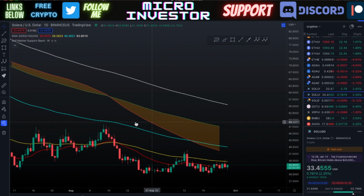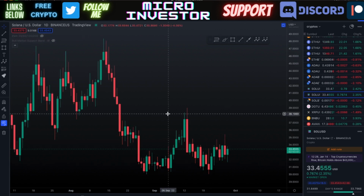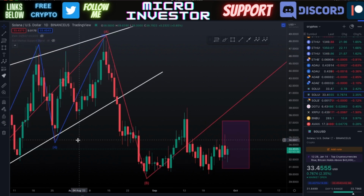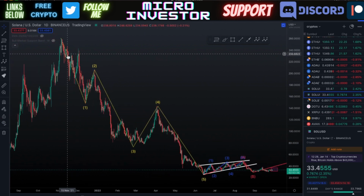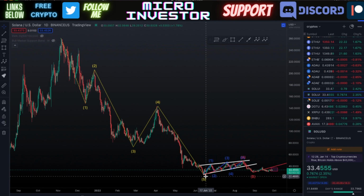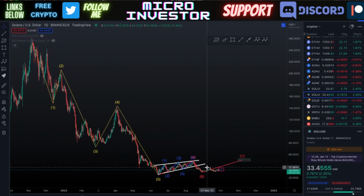Now, looking over at the drawings, we do have some things in the works, so let's take a look at this now. If we look at Solana as being 5 waves down, where we did reach that 52-week low of Solana, where the price was at around 25 cents, we were calling that our 5th wave. Everything that we've been going through since, these slow motions, well, we haven't found a bottom that was lower than that 5th wave.